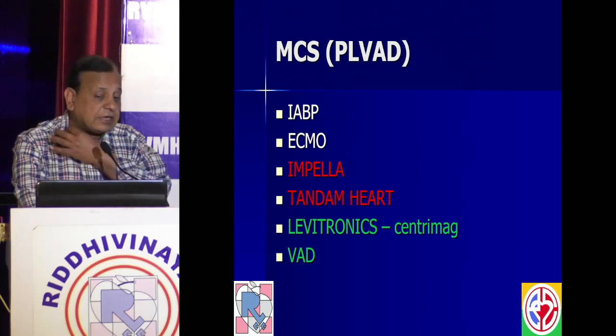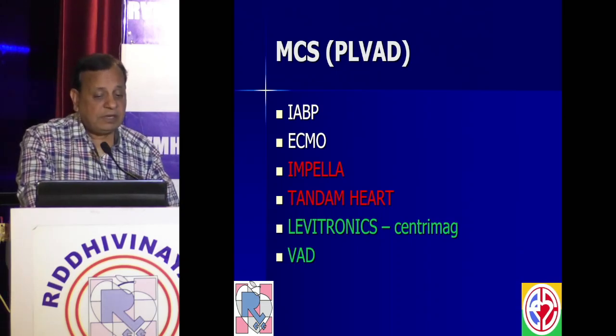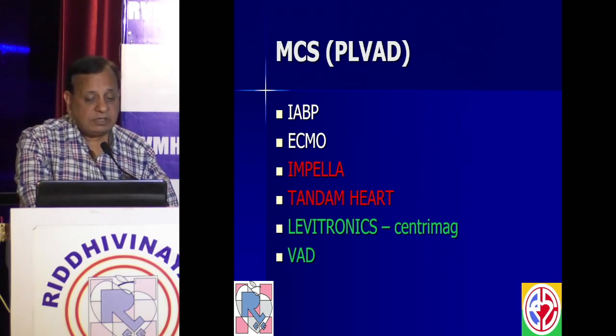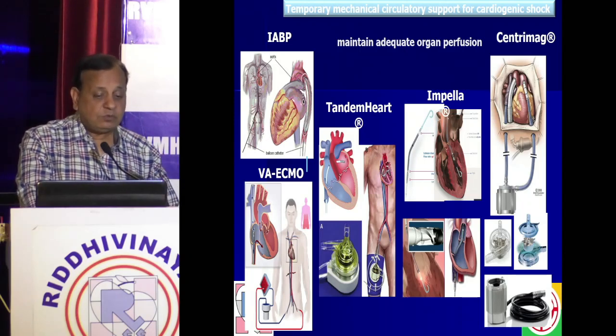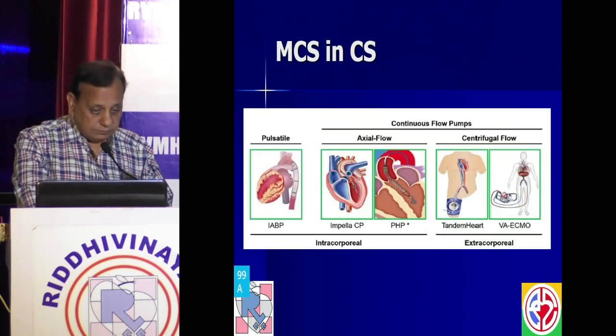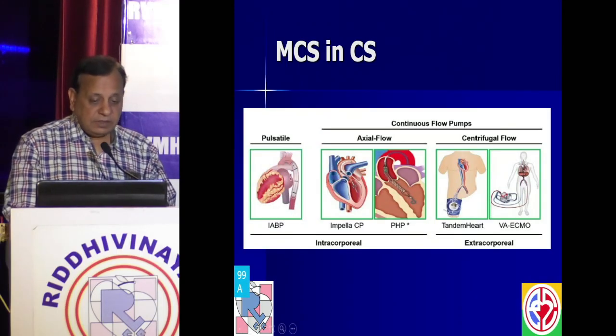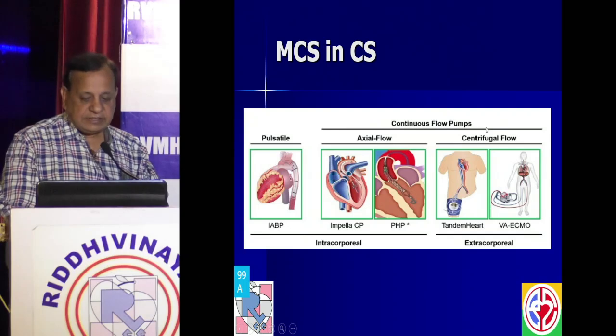Other devices for mechanical circulatory support are the IABP, the ECMO, the Impella, the Tandem Heart, the Levitronix centrifugal machine, and ventricular assist devices. These are the various pictures of various devices which can be used in cases of cardiac stenting and left ventricular stasis. They are in various categories. These are intracorporeal and these are extracorporeal. These are pulsatile, axial flow, and centrifugal flow. And these are continuous flow pumps divided into all these categories.